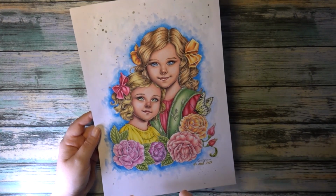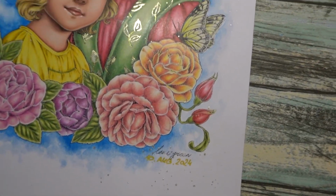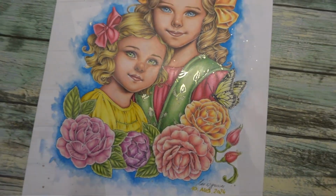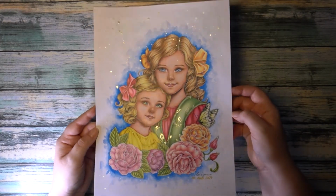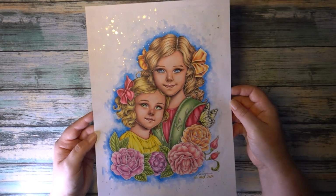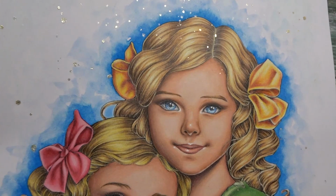Except for the skin, I did everything with Polychromos this time. You know, for skin I just love my Prismas, I can't help myself. So everything done with Polychromos except the skin. This was done with the Prismacolors. And then for the background I used just watercolor, and it was by Schminke, I think. I used a watercolor by Schminke.